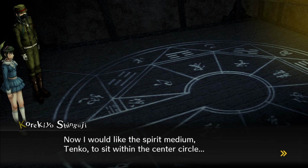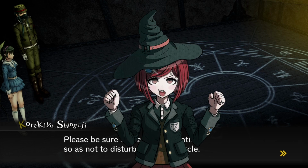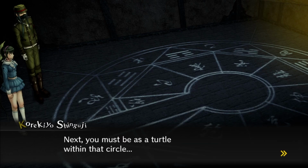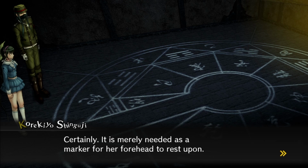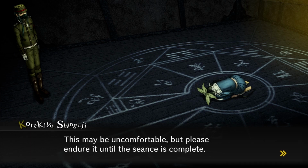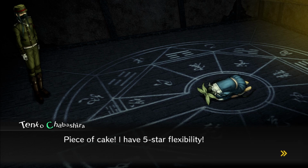Now, I would like the spirit medium, Tenko, to sit within the center circle. It even sucks that it's called a magic circle. Just putting salt in the dark room, so we must move carefully. Next, in that circle I'd like you to bow down like a turtle, with your forehead touching the stone I place as a marker.